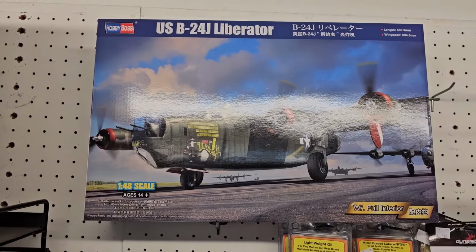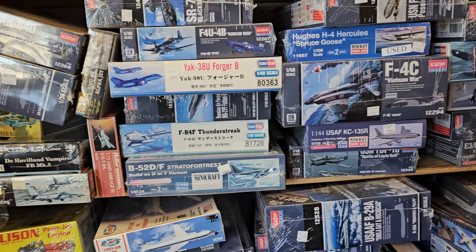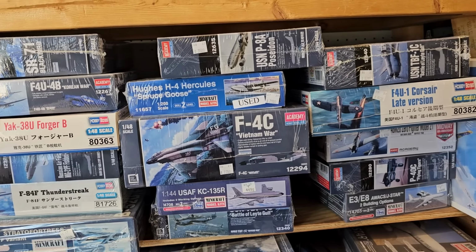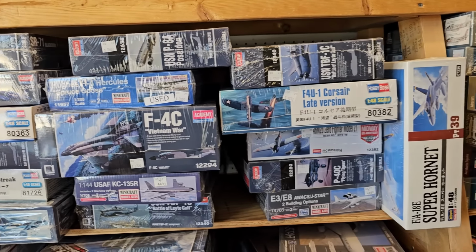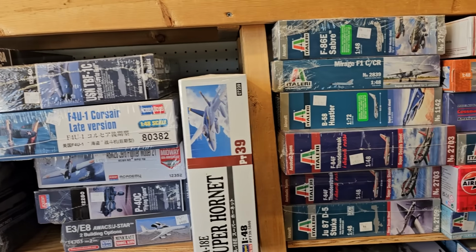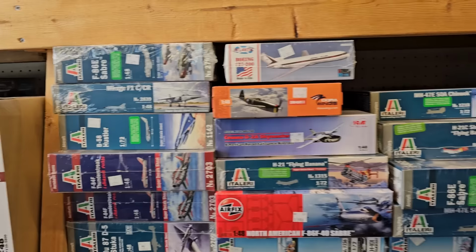Hobby Boss airplane. Bunch more airplanes. There's no shortage of kits at this hobby shop. Trust me. Trust me. And I double dog dare you to dig around. You'll never know what you find, because there's some stuff behind stuff.